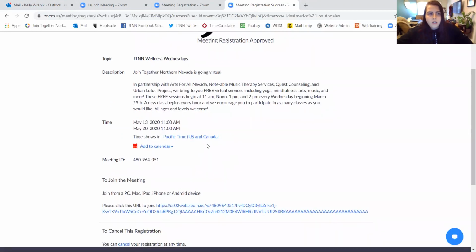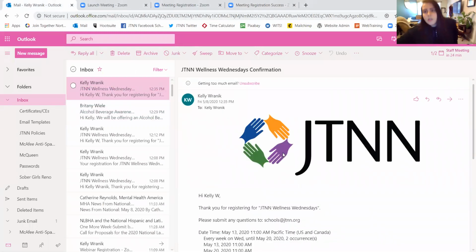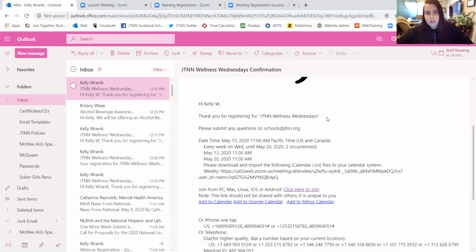What this will then do is take you to your email. So let me make sure that you can see this. It'll send you an email to whatever email you entered, and then pull up your information that says, thank you for registering. Please submit any questions to my email again. And then it'll say join from PC, Mac, iOS, or Android, click link to join.